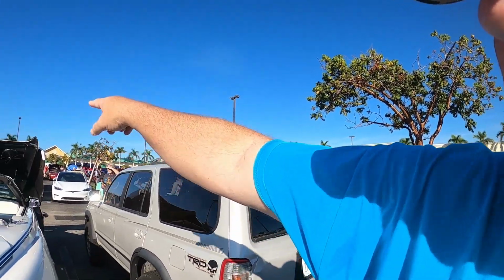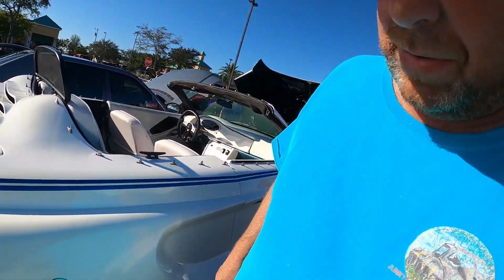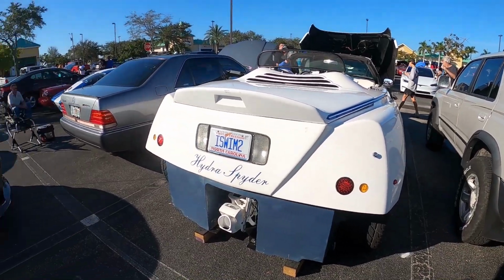Hey guys, so I'm walking around and I see the front end of this big white front end, and I don't know what it is. I go around and it looks kind of like a boat, and I'm not talking a boat like a 1936 Cadillac boat. I'm talking about a boat with wheels, and it's even got an impeller on the back, I think. Jet engine. Jetivator.